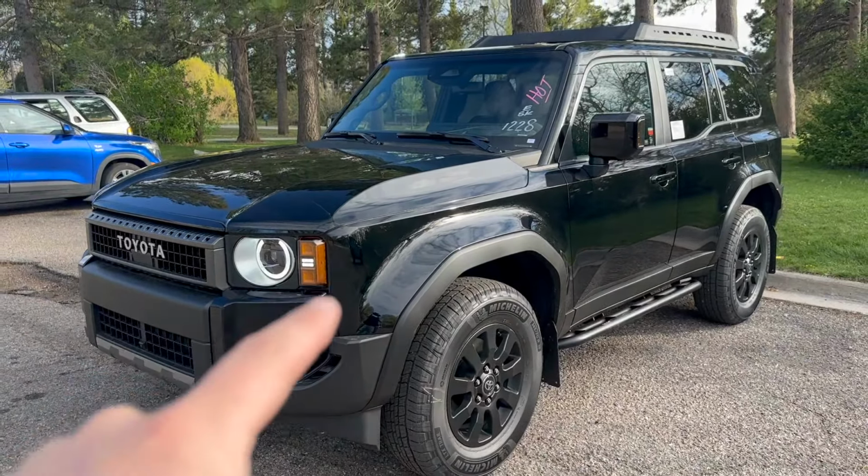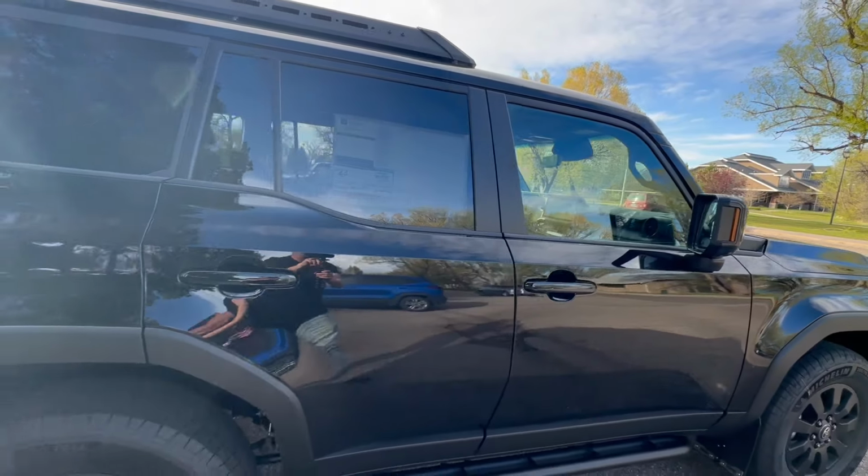But you get a good idea of just how straight up and down that windshield is, which is great for visibility. You really are like in a fishbowl in there, you'll see here in a second, but very vulnerable and susceptible to rock chips when you're on the freeway. So just something to keep in mind while you're driving.